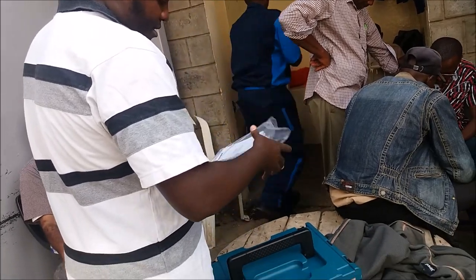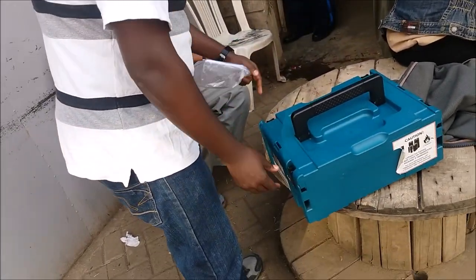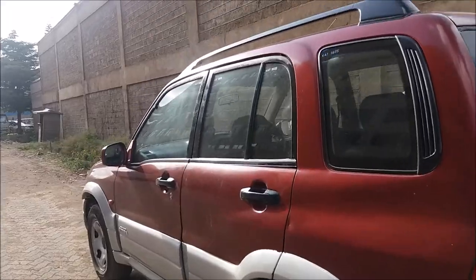Signing out. We are done. Now headed to Taj Mall to collect something else from the G4S, from Tadmo back to town. Right now we are on Mombasa Road. Mombasa Road to town is quite hectic because of traffic. Hope we manage before the close of the day.